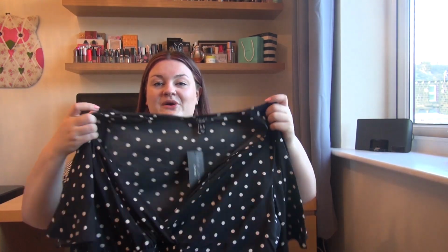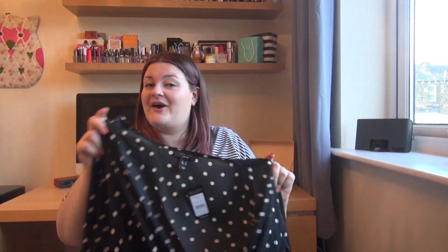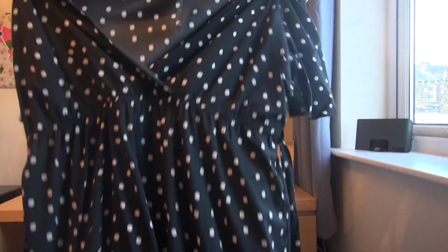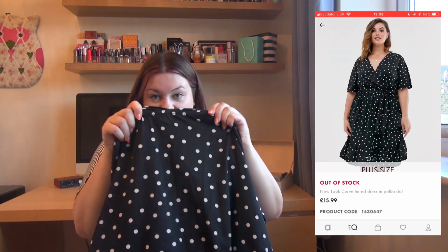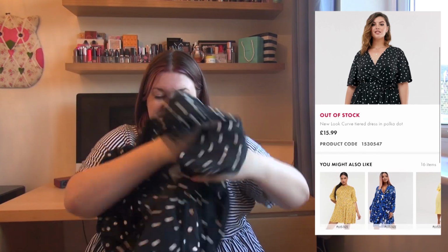For those of you that have seen my previous video, you will know that I am obsessed with polka dots and stripes. I haven't got any really stripy dresses this time, but it wouldn't be me if I didn't get at least one polka dot dress to try. This one's a little bit different. It's got a middle wrap, so it is a wrap dress, and it's got an elastic waistband, and it does come with a waist tie belt as well.